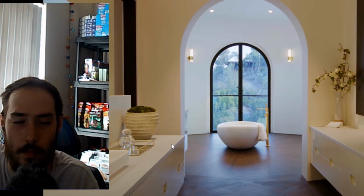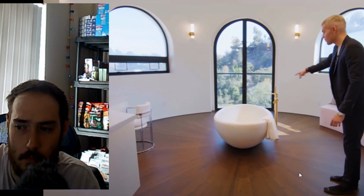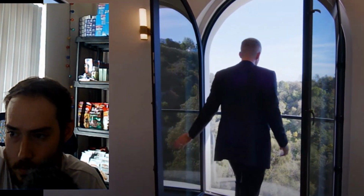I feel like this one specifically gives me very much horror movie vibes. Like, I'm gonna get murdered in here. But that could just be me being super weird. I don't know. Look at the circular pattern of the wood. All perfectly measured. Gorgeous French doors that open up into your little Juliet balcony.